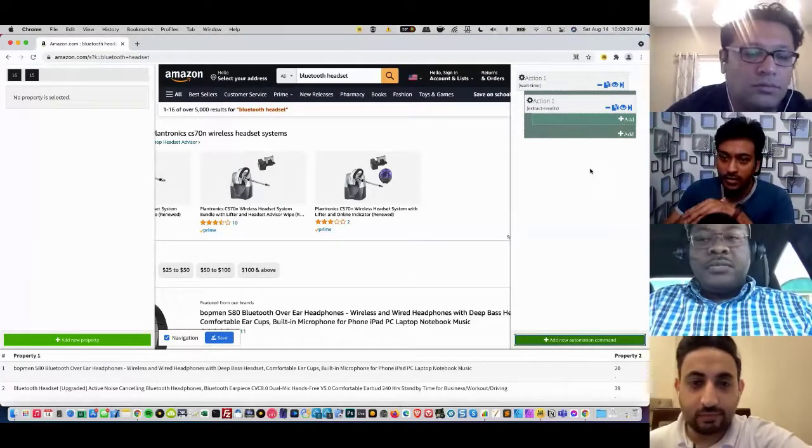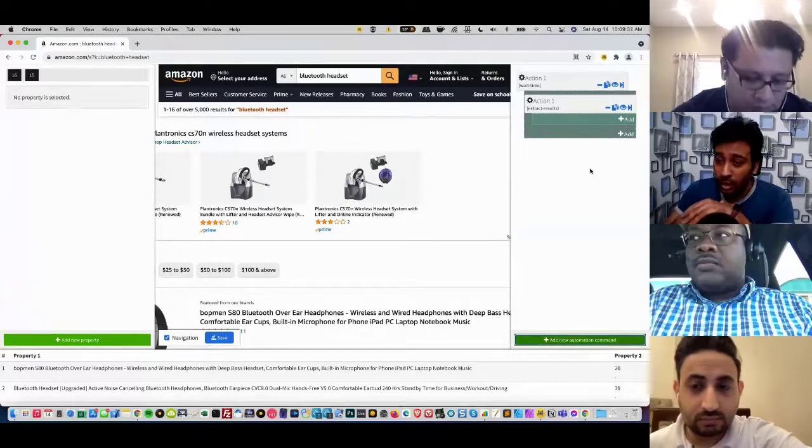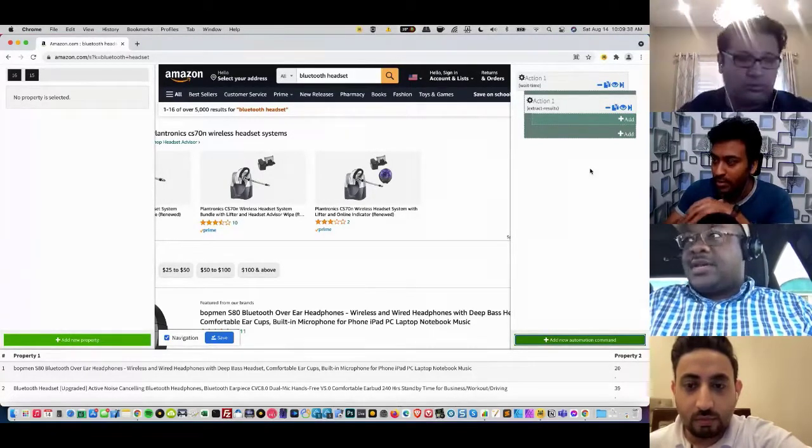Okay, and is it also possible to scrape websites which require you to be logged in? For example, the data is not publicly available, and only after logging in will you be able to see the data.